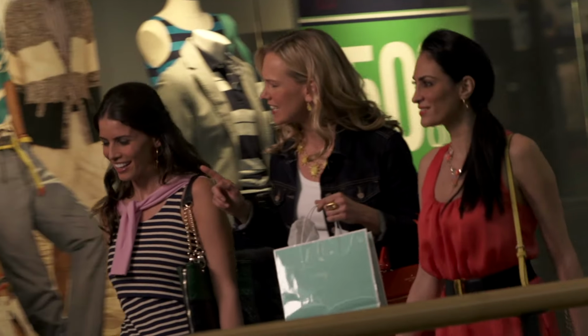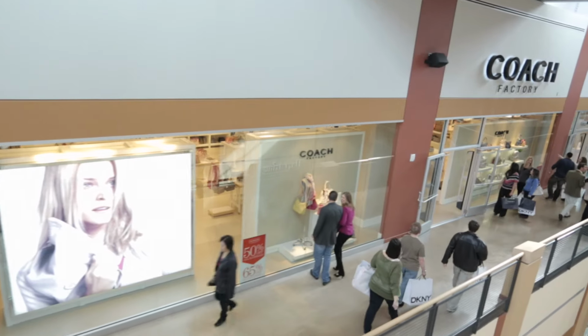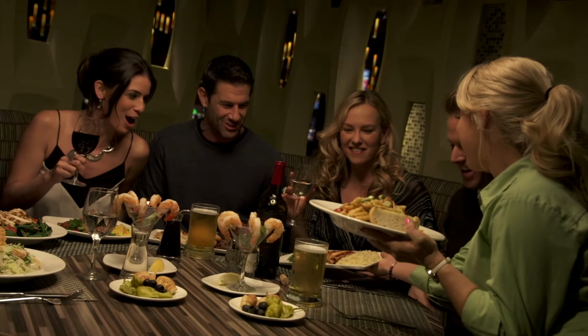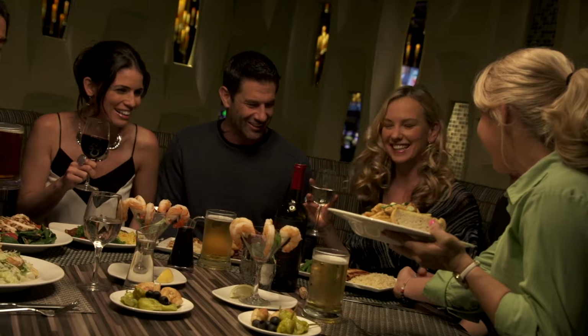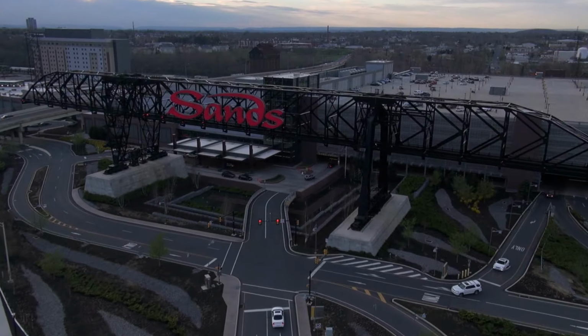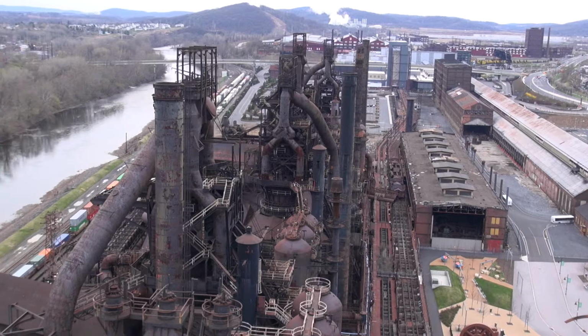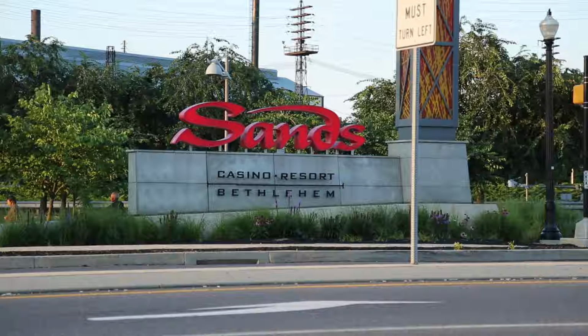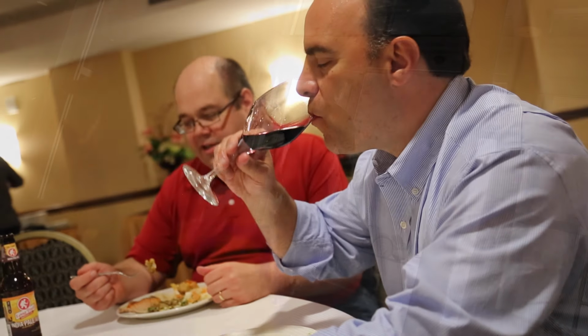At the end of a productive day, you can consider a little shopping at the outlets at Sands Bethlehem connected to the hotel, or select from a broad range of dining options surrounding the casino floor. Built on a historic Lehigh Valley location, featuring a wide range of amenities and ample parking, Sands Bethlehem sets the standard for large groups looking for entertainment and flexibility.